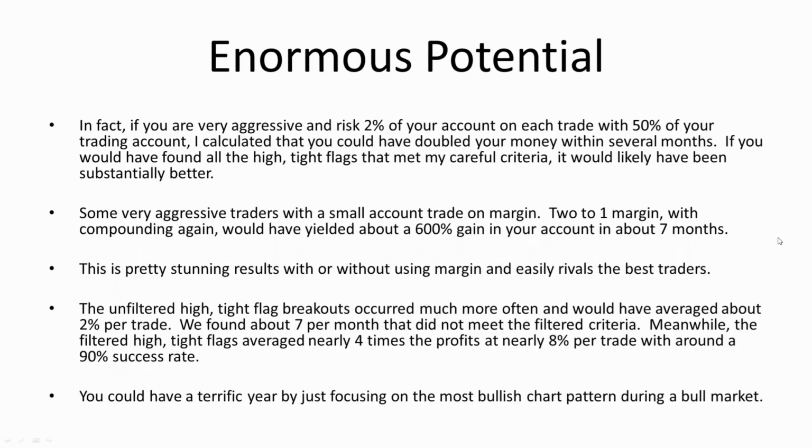I went back and also figured out that if you have a smaller account, let's say, and you're very aggressive and you risk around 2% of your account per trade, and used half your trading account, I calculated that you would have doubled your money within several months if you would have found all the high tight flags that met my careful criteria, which I think is around 4 to 5 per month. It would likely have been substantially better than that.